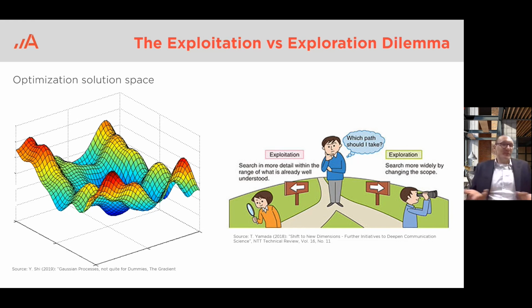So obviously, if you're looking for a maximum, if you're looking for a minimum, you would try to walk down to this ground here. But let's take the maximization example. So you start here and you start to exploit your solution space, and you walk towards the optimum. And you evaluate your objective function over and over again, and you walk towards a local maximum.